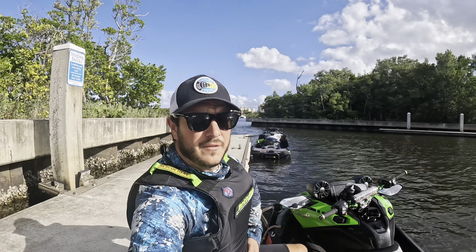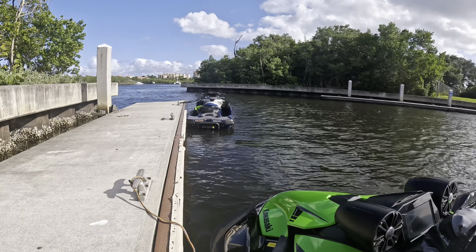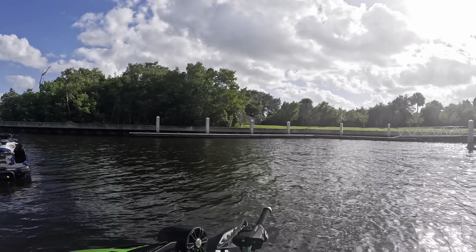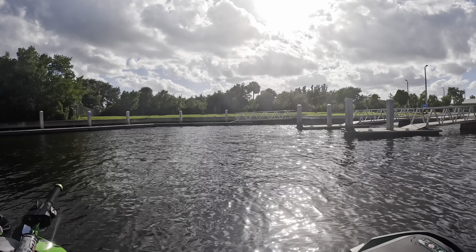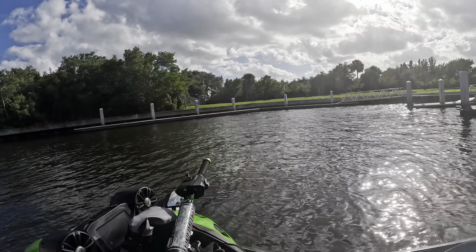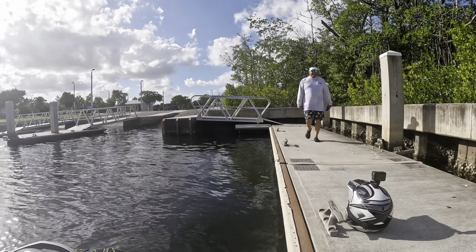All right, here in Jupiter, Florida, there's Ramiro Ski. He just got a new GTX 300, and it looks kind of calm right here, but we've got 38 mile an hour winds at the inlet and 6 to 8 foot chop. We're gonna hit that chop, right? Yeah. Yeah, let's go.